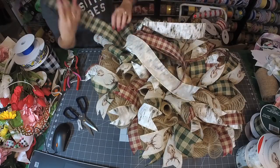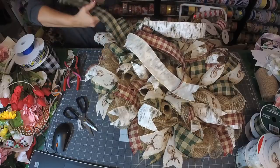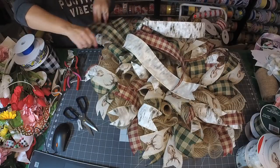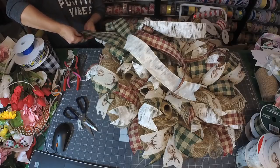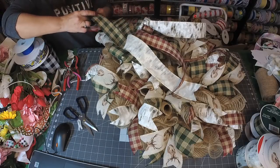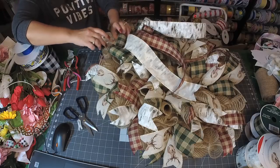Now, I may still cut down these tails a little bit more. But I'll know more when I hang it up on my fence and take a picture if I want to cut them down some more.